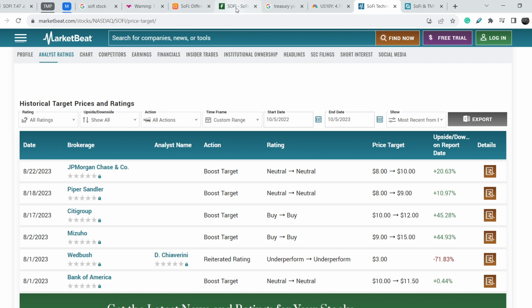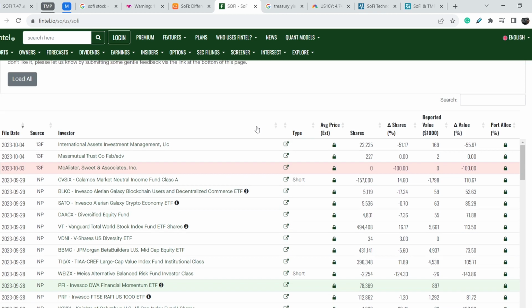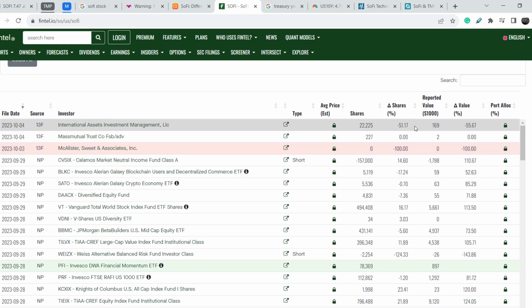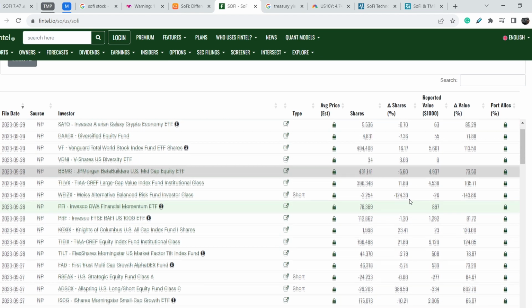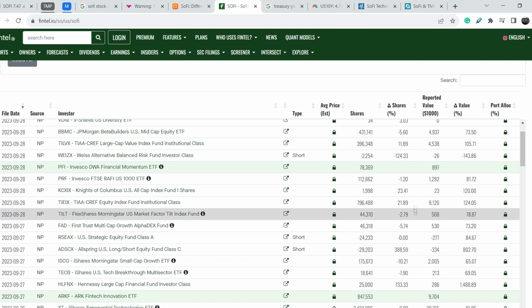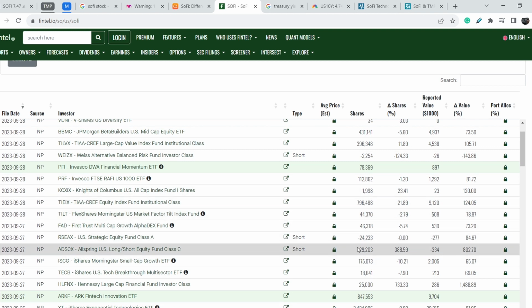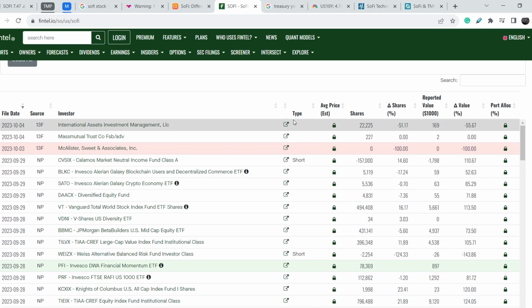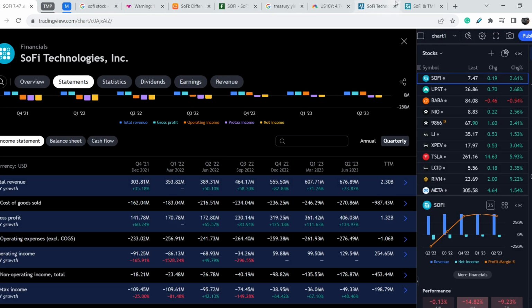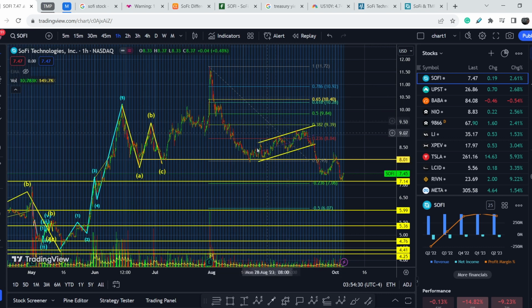And let me show you the list of institutional investors in SOFI. If you take a look right here, you will see that we also have quite mixed filings. We have several companies that are rebalancing their position. Some of them added to their short position quite heavily. Some of them added to their long position. And this means we don't have any meaningful trend on this asset, and the price action confirms it.